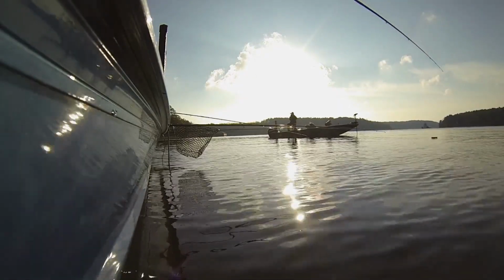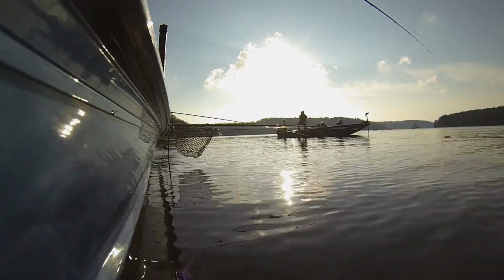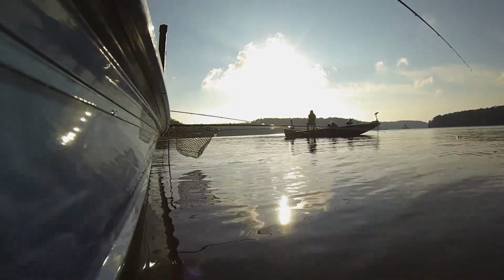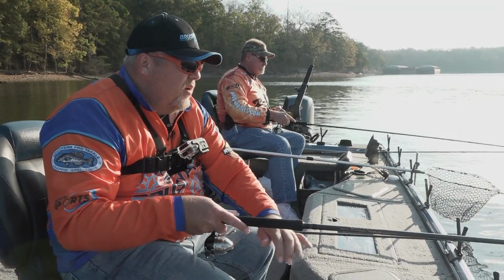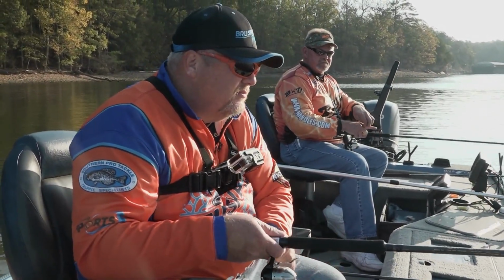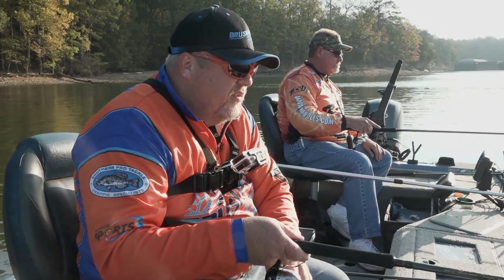What I'm gonna do a little bit different too is I'm gonna drop this one all the way to the bottom and work it up. The reason I'm doing that is if I think the fish are deep, then once I can get the guess out of it, that should eliminate a lot of water. So I'm gonna drop it down to the bottom and then just work it up and try to figure out where I'm at when a fish hits.